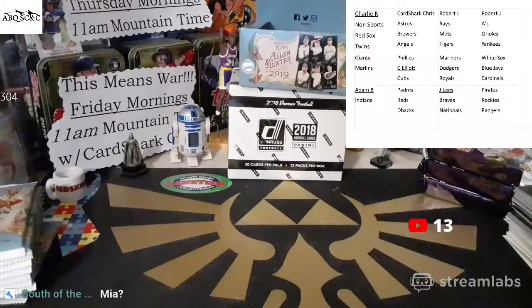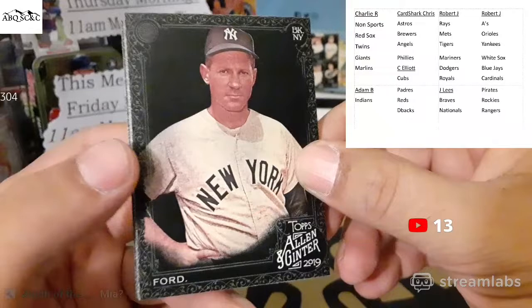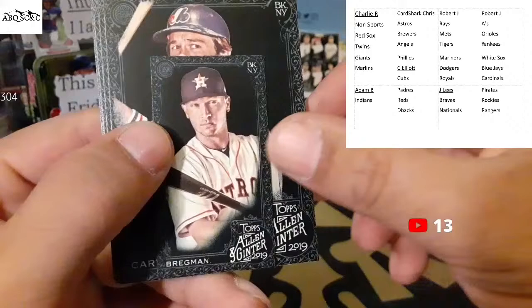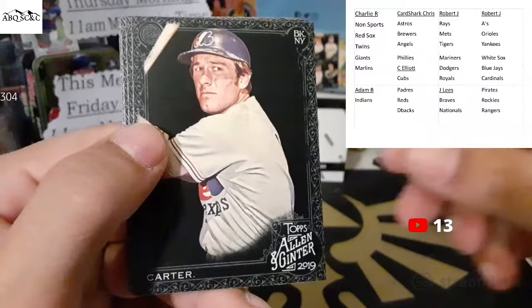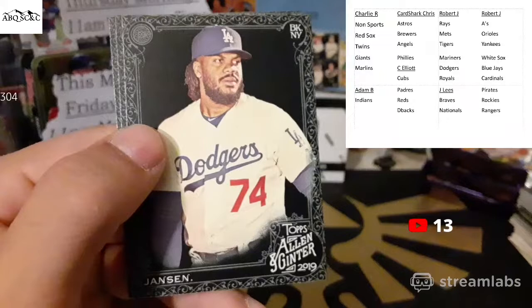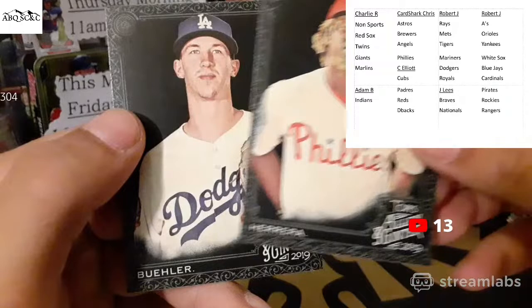Allen and Ginter X. Whitey Ford starts off this pack. King Felix, Felix Hernandez. Alex Bregman on the mini. Gary Carter, man, with the Mets. That was the best. Carlos Santana, is that Carlos? That is Carlos Santana. Kenley Jansen. Odubel Herrera. And Walker Buehler. Very nice, Walker Buehler for the Dodgers.